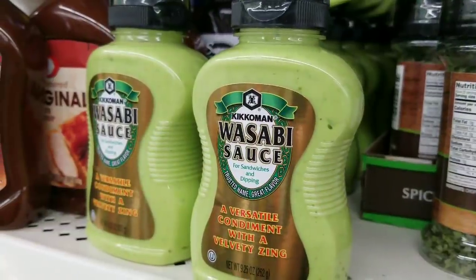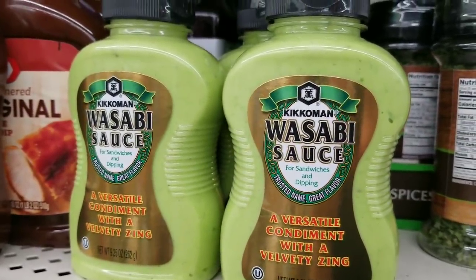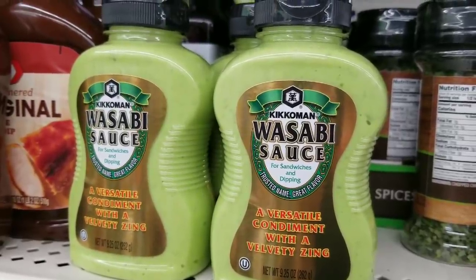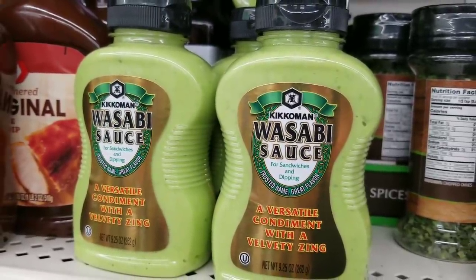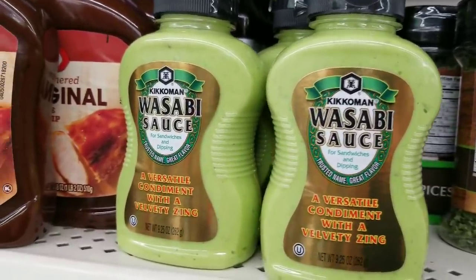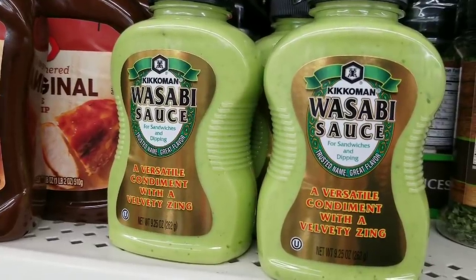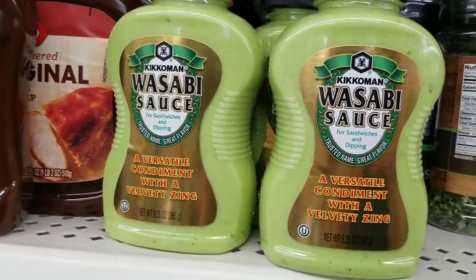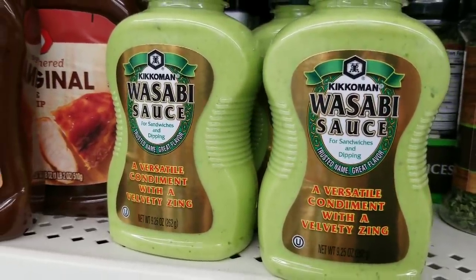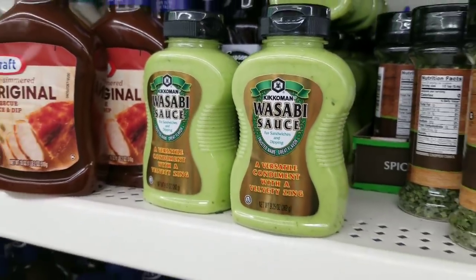Look at this new wasabi sauce. I've never seen this in my store, and they have just been stocking, and he told me it was new. I asked him any new items. I don't eat wasabi, but I thought you guys might want to check this out. Seems like a good price for a dollar. Do you like it? It's on the end cap.